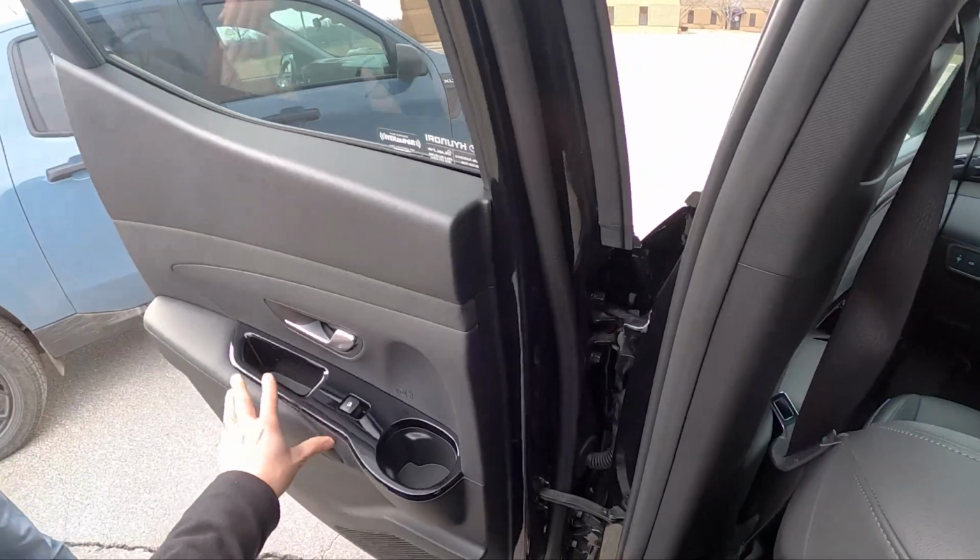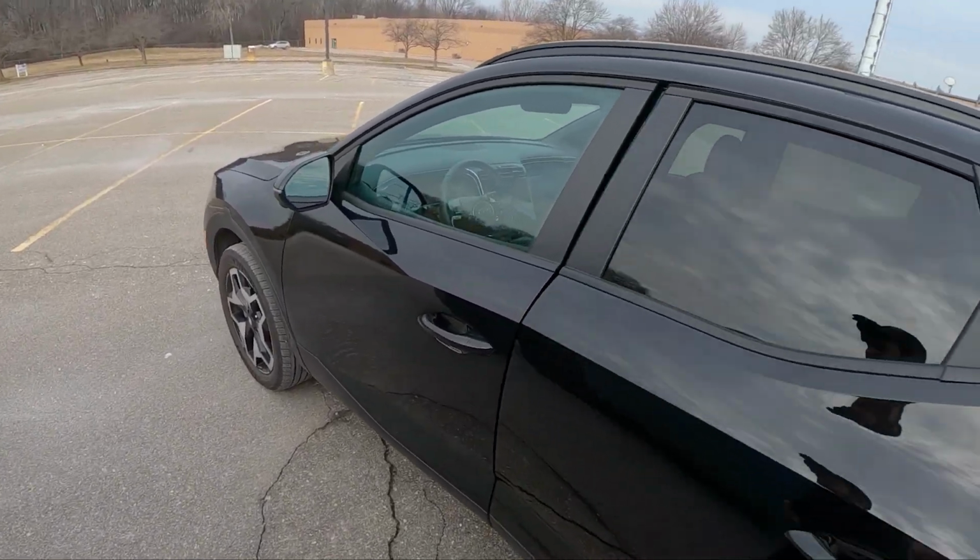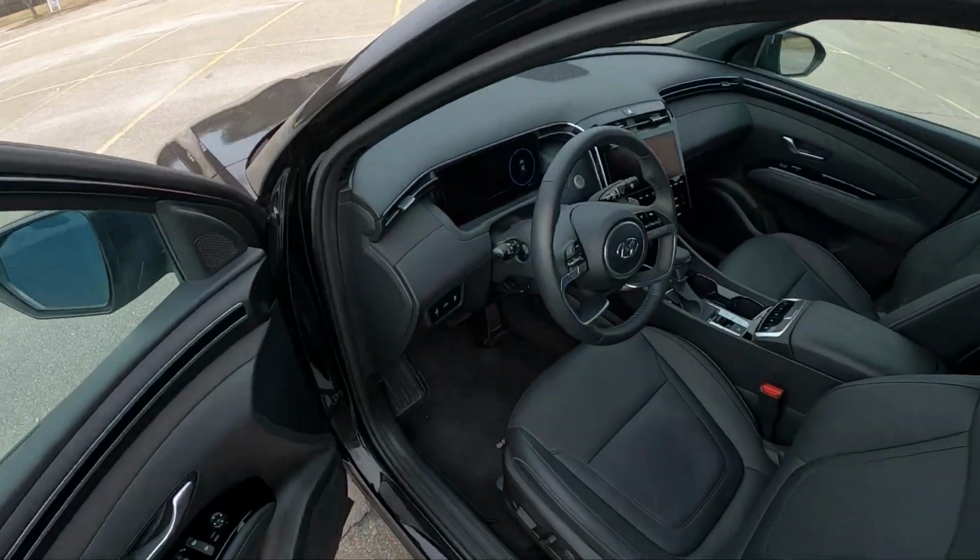Now it's a little bit like sitting in the back of our old CX-30. You feel cocooned in there. Mm-hmm. Let's take a look under the hoods.